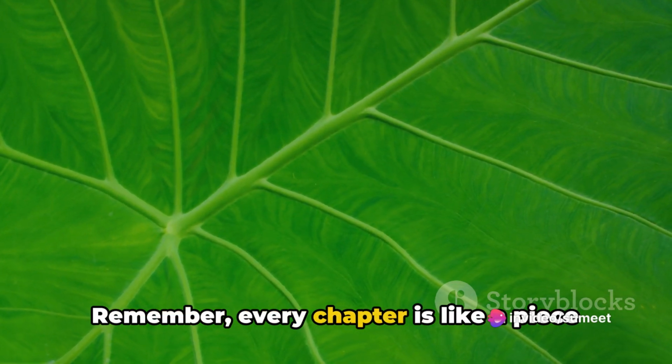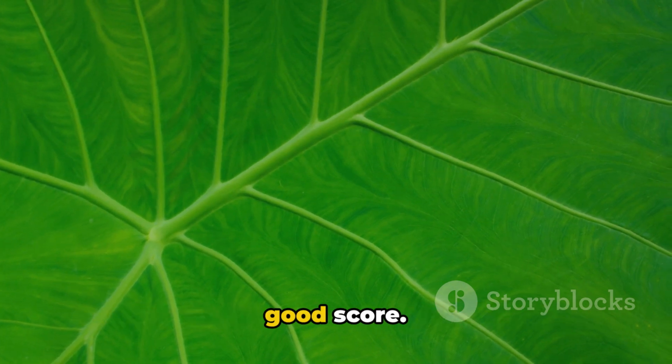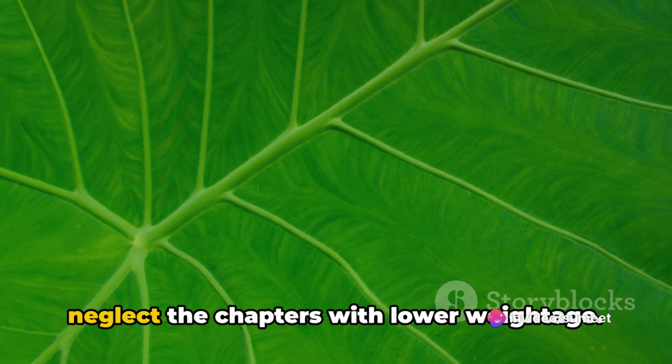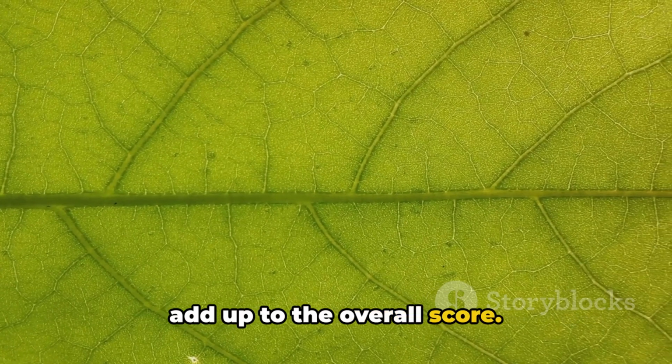Remember, every chapter is like a piece of a puzzle. Focusing more on the chapters with higher weightage can certainly help in securing a good score. However, it's equally important to not neglect the chapters with lower weightage. They may seem less significant, but they add up to the overall score.